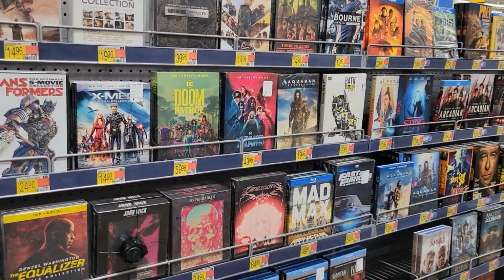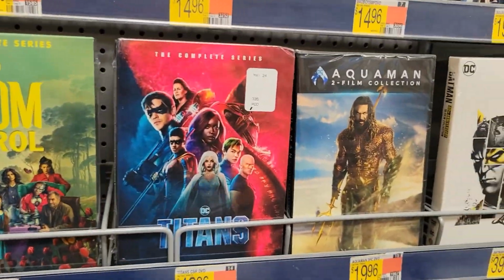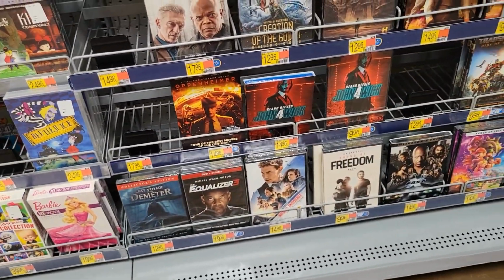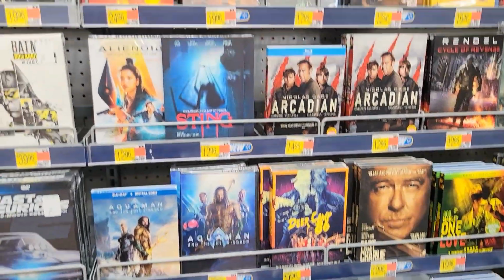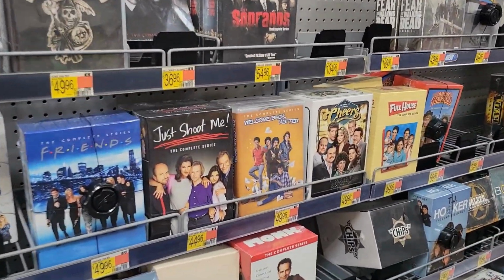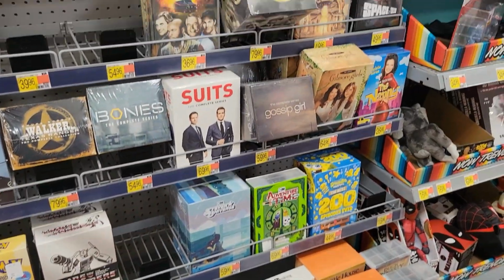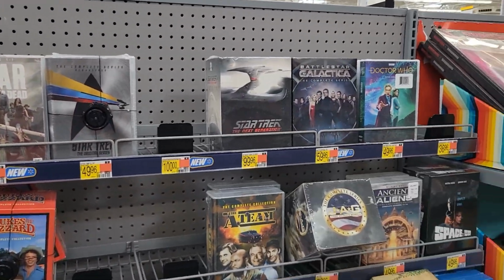Let's see. Doom Patrol and Titans. Those would be cool to get at some point. I actually like both of those shows. Mad Max, Fast and Furious, Hotel Transylvania, Courage the Cowardly Dog. Again, it is a lot of the same stuff that's been out for a couple of months now. Welcome Back, Kotter. Cheers. Yeah, just nothing here in particular that's really brand new or anything interesting.